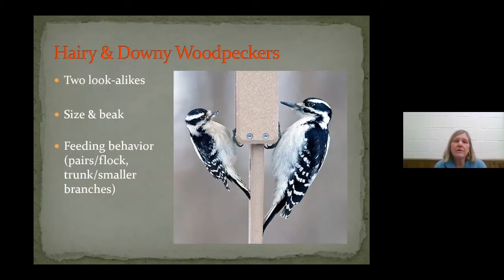One of the main things to look for, if you don't see them right next to each other, is the size of the beak. If we look at the downy woodpecker on the left, you'll see the bill is much more dainty and about half the length of the width of the head. If we look at the bill of the hairy woodpecker on the right, you're going to see a much stouter bill. And if you go from the base of the bill to the tip, it's about the width of the head of the hairy woodpecker.